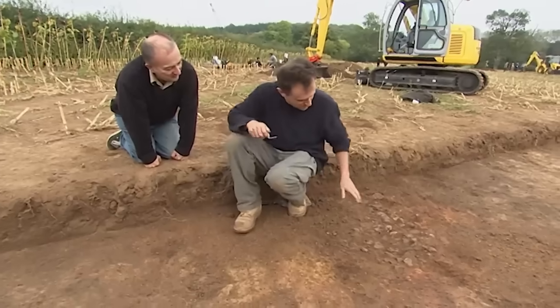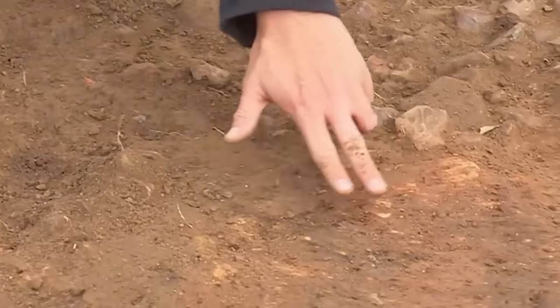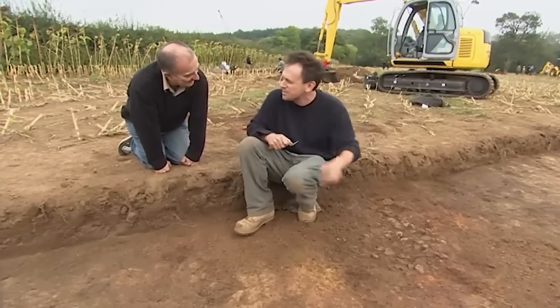Because? Well, because we've got here this big sort of area of burning. You can see all these stones with charcoal and baked clay around it. And that seems to be at the centre of John's geophysical circularity. So I tend to think of it more as being a roundhouse with a central hearth. I mean, that's Iron Age, isn't it? That's before the Romans even get here.